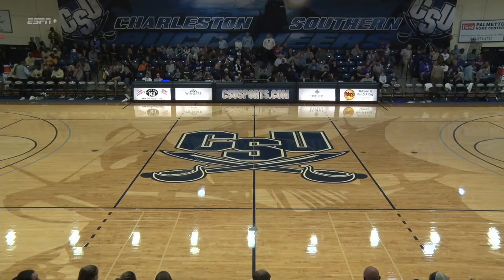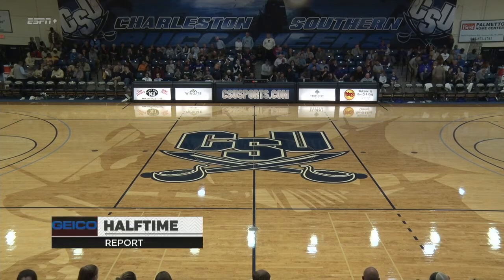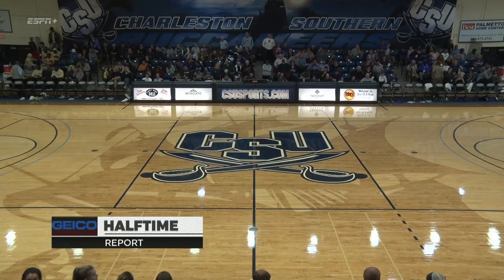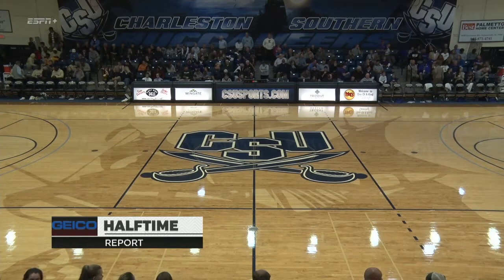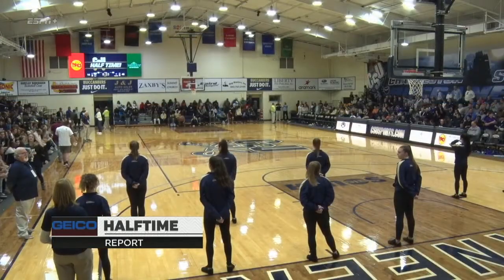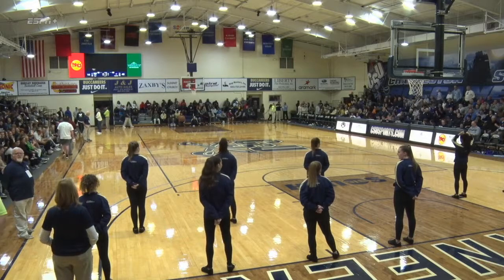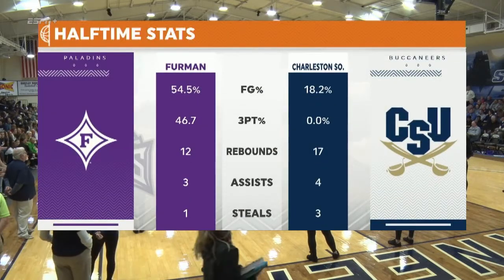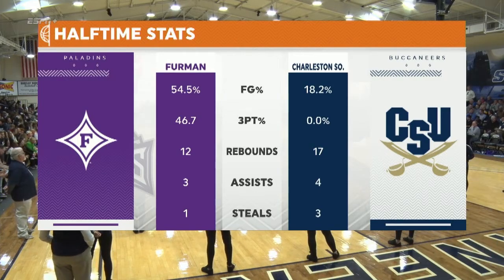Back in the Geico Halftime Report from Charleston, South Carolina. Charleston Southern trailing the Furman Paladins 48-14. And we'll take a look at some of the stats. And you see the score like that, it's been a little one-sided. There they are, 54.5% from the floor. That's 18 of 33 for Furman.